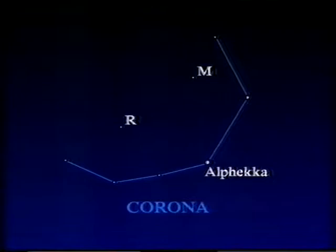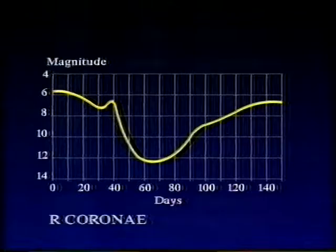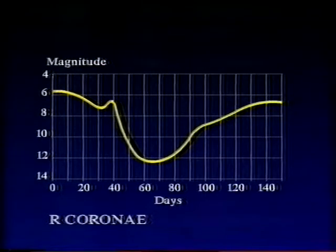But at totally unpredictable intervals, it falls down to a minimum, taking a few days or weeks to fade down, and becoming so faint that even moderate-sized telescopes won't show it. It remains faint for a period, and then slowly and rather irregularly recovers its lost light. And from that we can draw up a light curve plotting magnitude against time. And this is a dip that I observed myself actually way back in 1972, but it's rather a good typical one. And you can see there that from magnitude 6, over a period of something like 70 days, it faded down below magnitude 12, that's out of binocular range, and then it very slowly recovered.